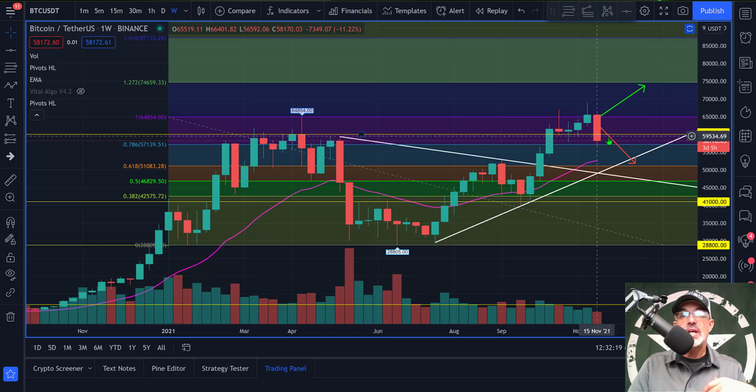Now, on the flip side, we still have several days to go in this week, and if the bulls are able to get this price moving back up, we can still see all-time new highs, and that target right now is around 74.5 to 75,000, and that'd be the 1.272 on the Fibonacci levels. And after that, then we're looking up at the 1.618, and that puts us around 88,000.